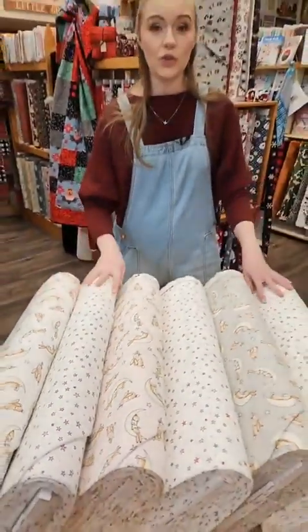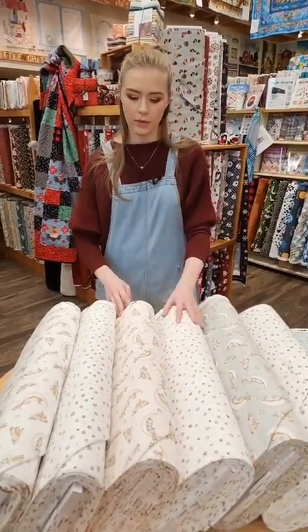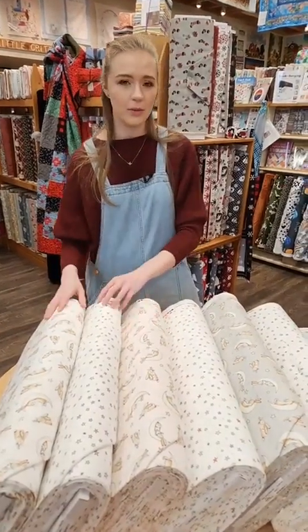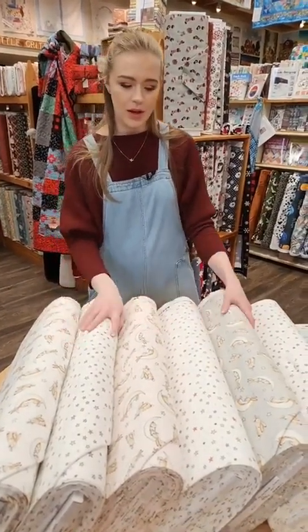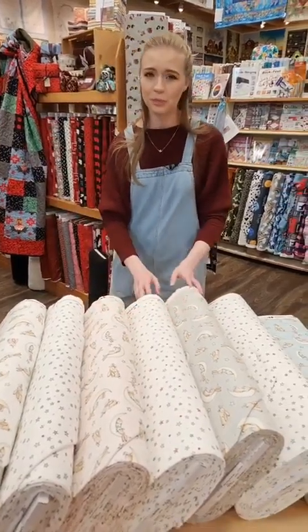So these are so unbelievably soft. They're just lovely, lovely fabrics, and they would be super cute for maybe a receiving blanket or a little nursery blanket. Be absolutely adorable.